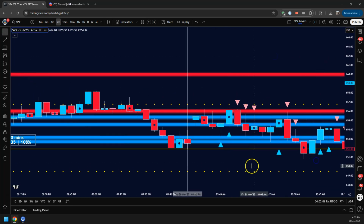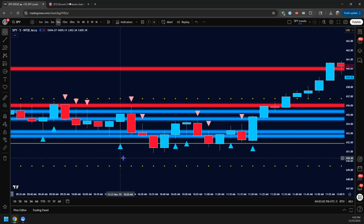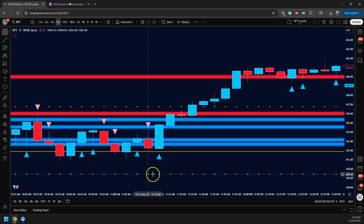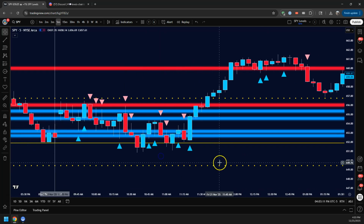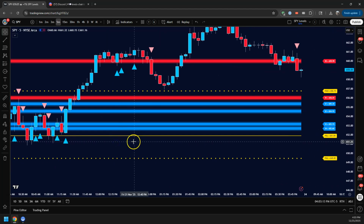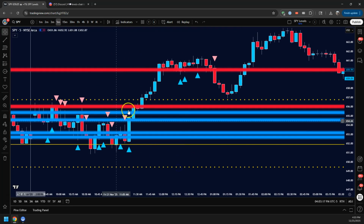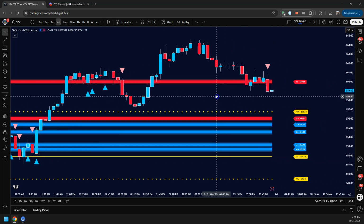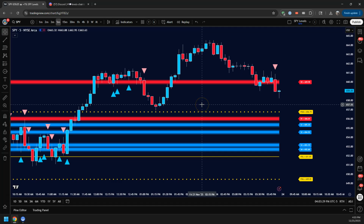And again, I am not interested. I am ignoring all of these signals here. I was looking for us to get below this, our previous day, pre-market high and low. We were just chopping around way too much in this, so I wasn't looking at any of these signals. If you would have gotten in on this one, that was a really good run up. So yeah, a lot of good stuff today.